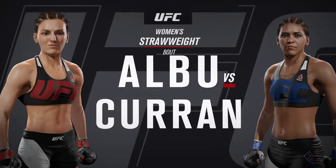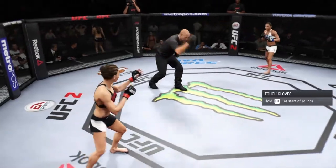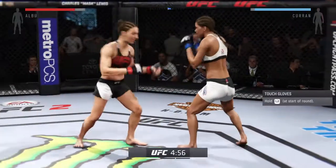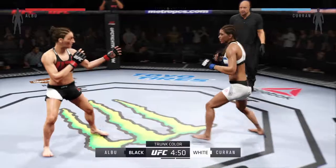Strawweight matchup between Alexandra Albu and Kailin Curran. Alexandra Albu, Kailin Curran, and we are underway. Tonight's fight is scheduled for 3 5-minute rounds. White trunks for Curran, black trunks for Albu.